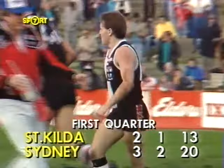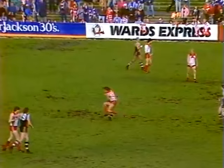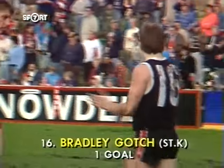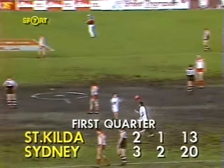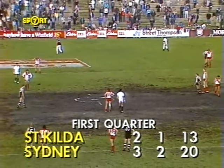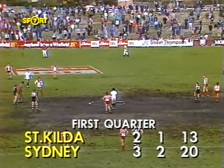So Stuart Lowe opted not to kick through the mud and actually kick out of the good part of the ground. And he really did almost set up Bradley Gotch then, as we watch this again in replay. It's a nice clean grab. He came back well. A lot of courage shown and deserved the goal from there. So Gotch and Nixon were the goal kickers for St Kilda. And only 7 points the difference now in the opening term. Under 13 minutes remaining, 2-1 to 3-2.